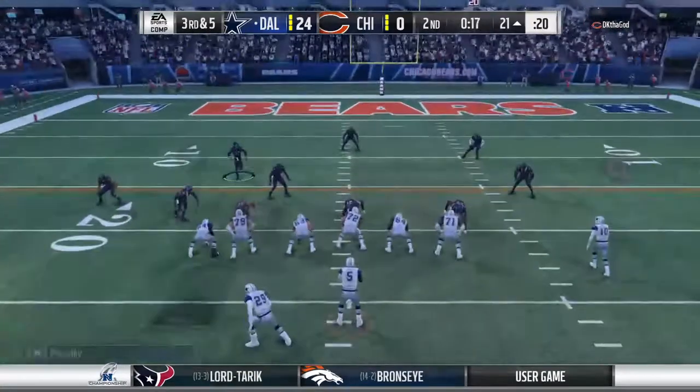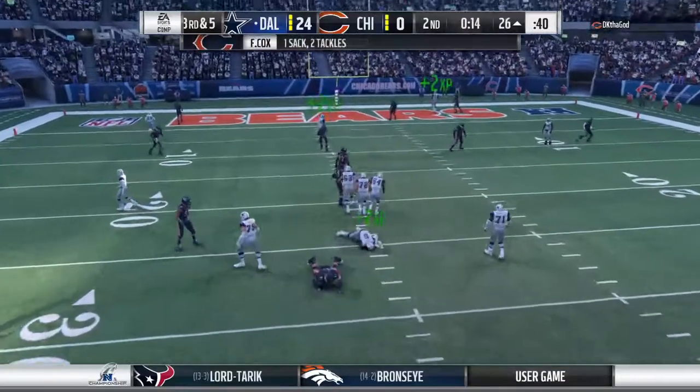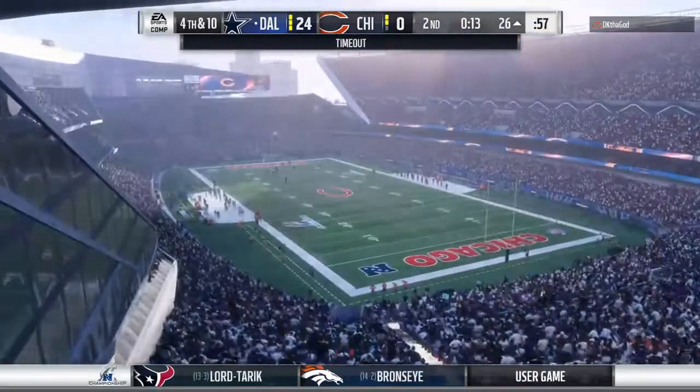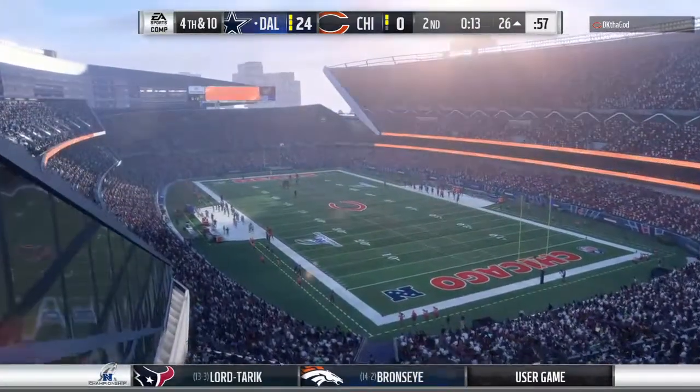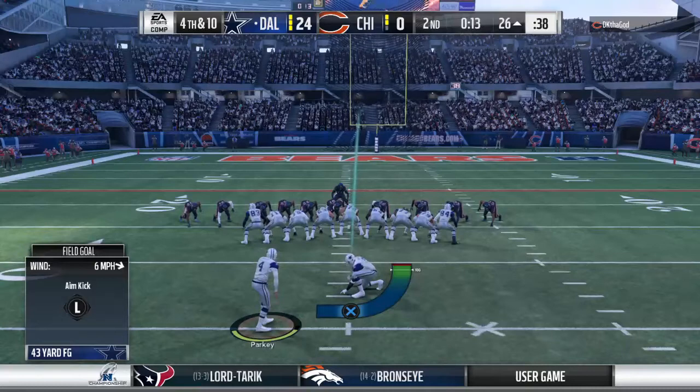All right, here we go. Operating from the gun. Vance under pressure, and he'll go down back at the 26-yard line. Now the Bears electing to call a timeout defensively. It's just their first, so they'll have 2 remaining here before we get to halftime.